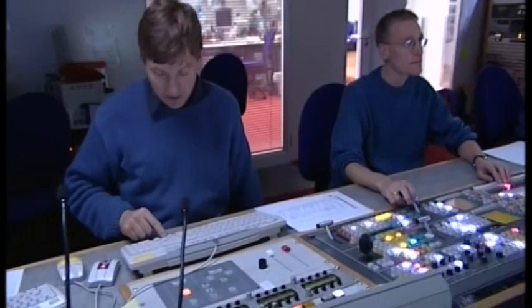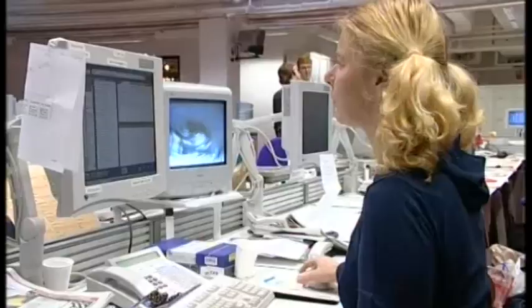So where's the television studio? You're in it. And there, and there, and there, and all over the place. The whole building is our set, and London is our set as well. But when we're doing television, our base is here, and we're going to show you what we've got.